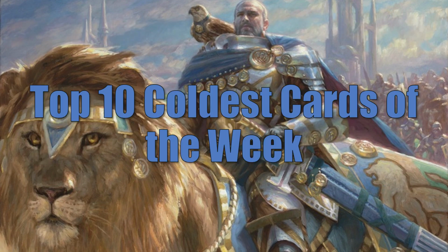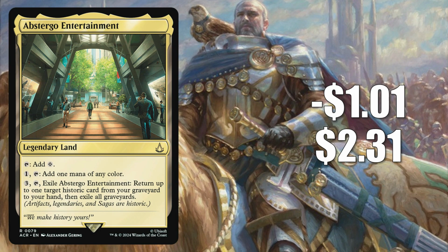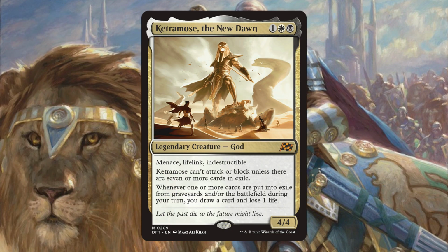We'll begin with the top 10 coldest cards of the week. Many of our cold cards this week are cards that have recently spiked but are now trying to find their correct price point. So let's get started with number 10. Abstergo Entertainment. It goes down $1.01 to $2.31. That's a 30% decrease. This might actually be good in commander decks around the new Ether Drift card, Ketchermos, the New Dawn. But regardless, Abstergo Entertainment is still moving down.